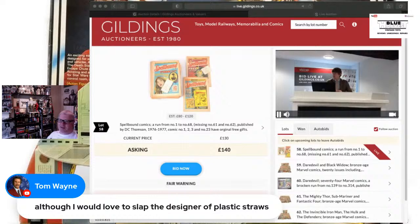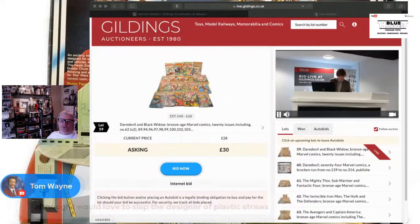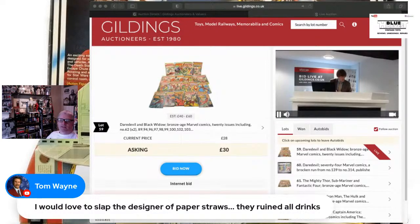I love the design of the plastic straws. Oh, Black Widow. Or paper straws. Try and get a... I bet the sales of McDonald's milkshakes have gone right down. You can't drink them anymore. I remember I had one of them curly straws as a kid. Do they still do those curly straws? Because I'd love one of those.